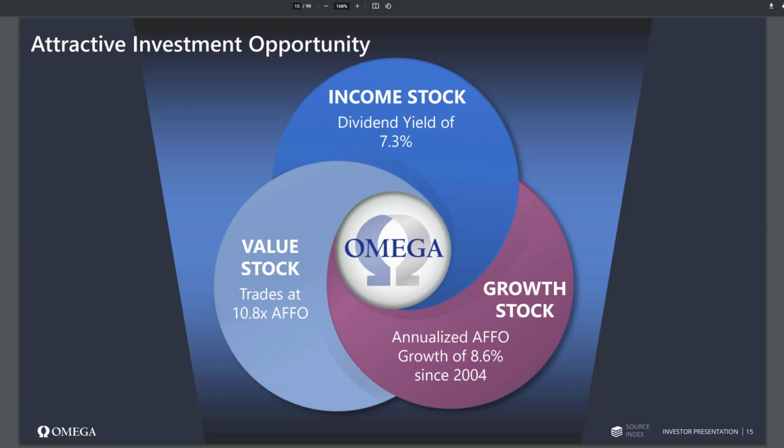I think this slide really represents why I love Omega Healthcare so much. It is an income stock where you're getting over a 7% starting yield, but on the one side, it is a value stock. It doesn't trade at high valuations. It has a very low adjusted funds from operations multiple. This is like, for example, your price to earnings, how valuable or how pricey the stock is. It trades at very fair values, but also on the other side, it's a growth stock. It's grown at over 8% year over year.